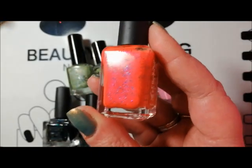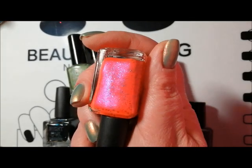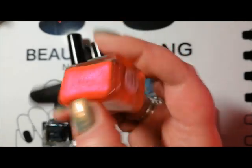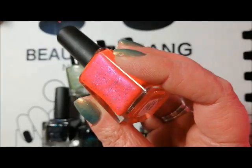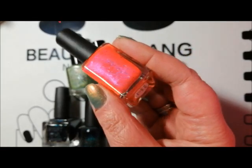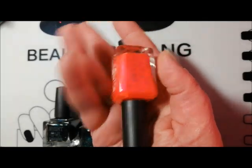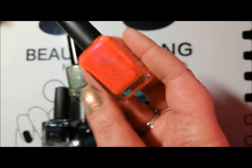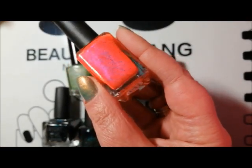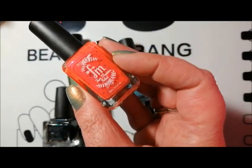I'm also going to keep this because I haven't even worn it yet. It's very, very bright, juicy neon orange with a deep blue shimmer and bright blue flakies. I just absolutely love this. It's neon. You can't really see that on camera, but it is very, very neon. I think it probably would look better over a white base, but this one is called You Got It Dude. I think I got this in the sales section from Rainbow Connection. It's my only Fair Maiden polish, and I'm definitely keeping it.